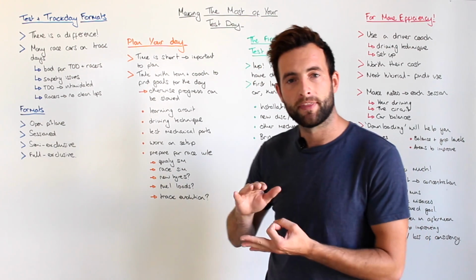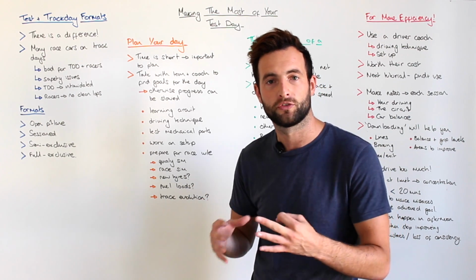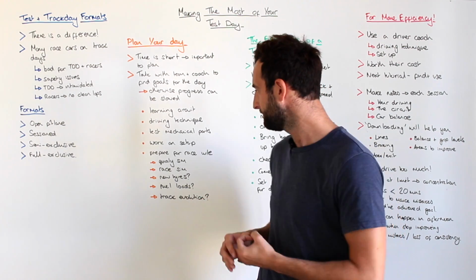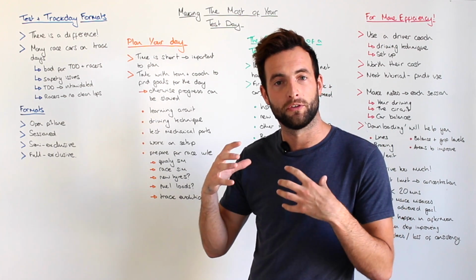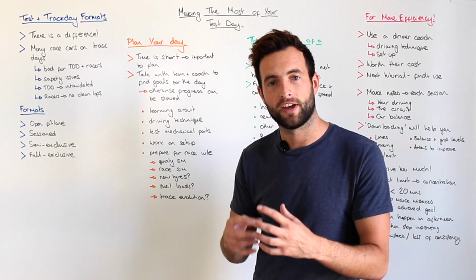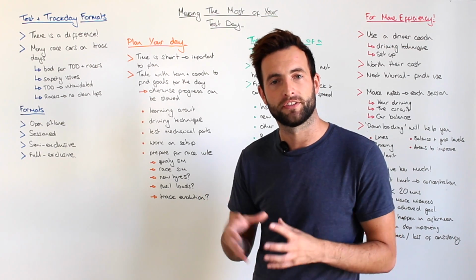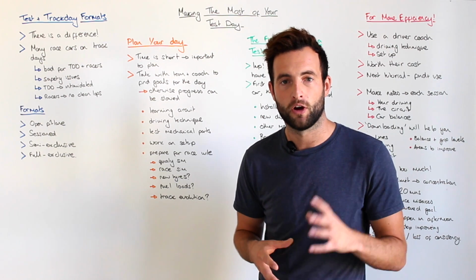You may be there for the team to test some new mechanical parts, whether it be a new gearbox or some new aerodynamic devices. You may be there to work on setup, in which case you need to use each session very, very efficiently, come in, make a change, and then go back out again so you can see what the difference is with the setup. Or you may be there to prepare for a race weekend.